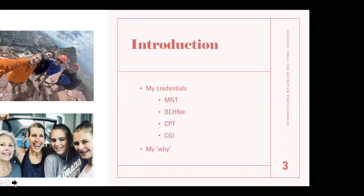I'll tell you my whys for prioritizing physical activity. First of all, it's to stay strong and fit enough to do what I love to do, which is climbing mountains and hiking long trails with my husband and daughters. The top photo here on the screen is of me and my family on a beautiful summit a few months ago in Colorado. Magical days like this make my cardio and strength training well worth it.